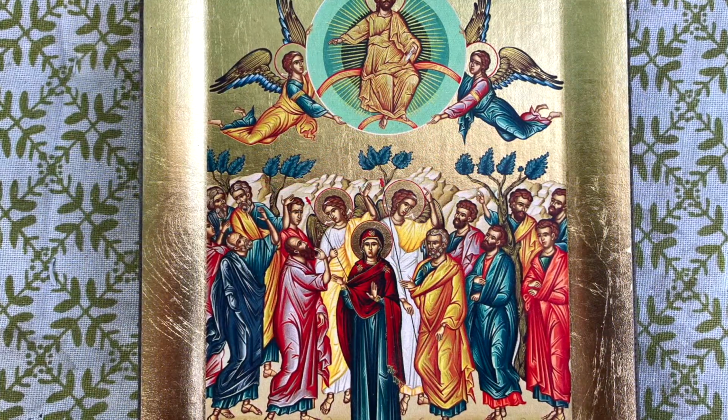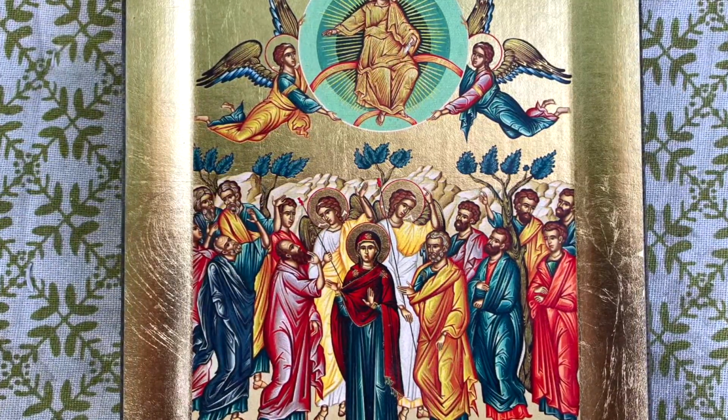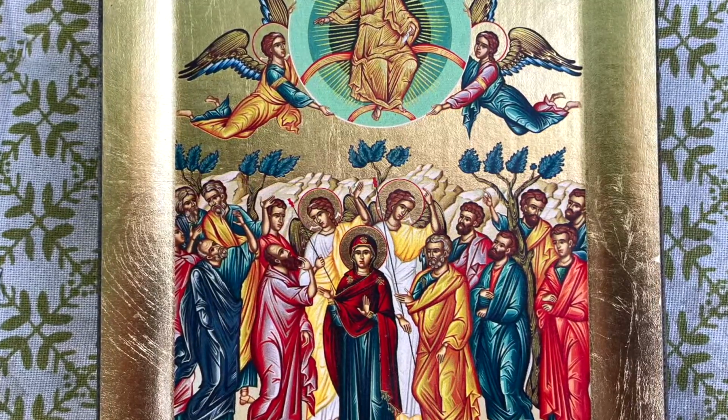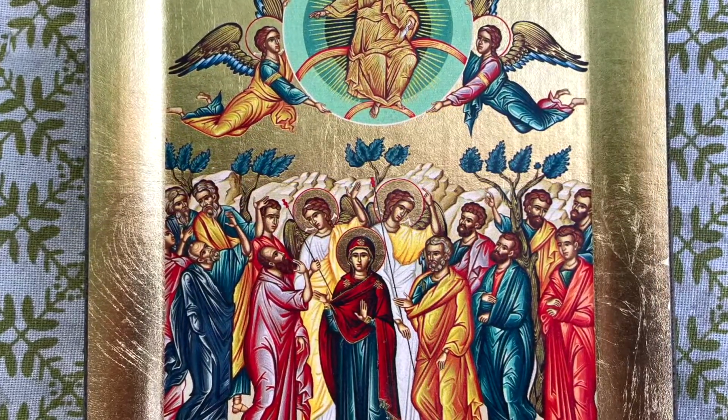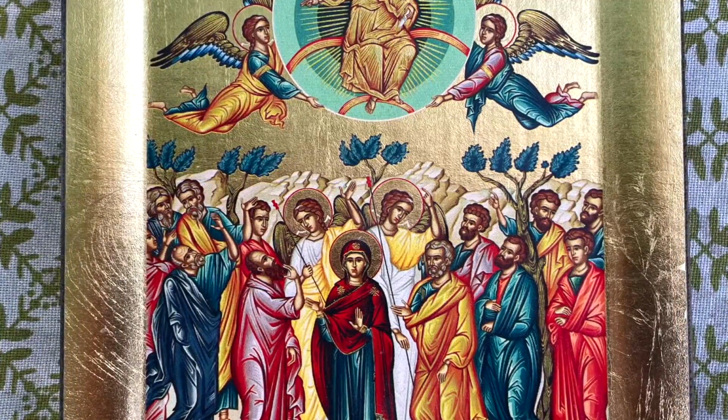This beautiful Orthodox icon of the Ascension of Jesus clearly shows that it took place on the Mount of Olives. Do you see the olive trees there in the center of the icon? The disciples below, and typically with the Eastern Orthodox, the Virgin Mary in the center of the disciples in a prominent place.